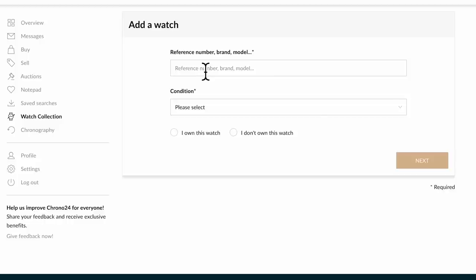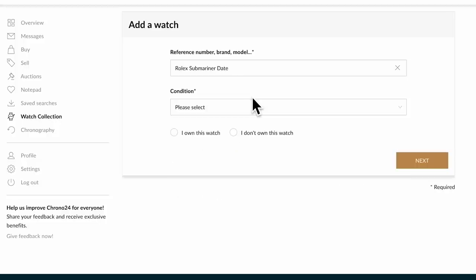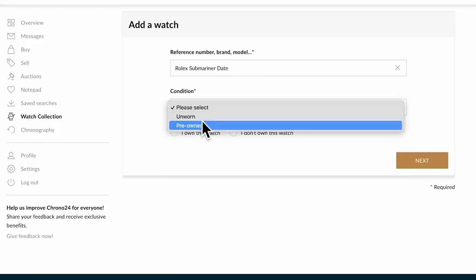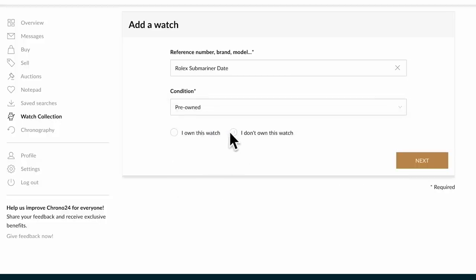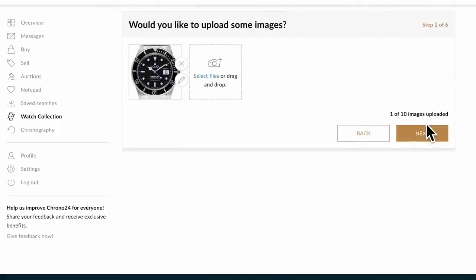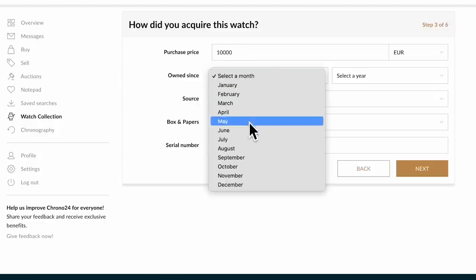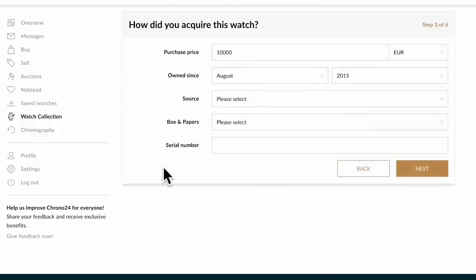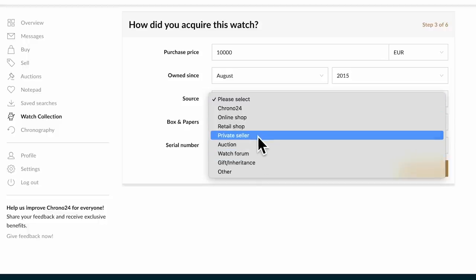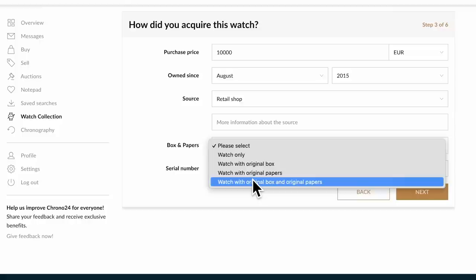Now you can't really say you own the watch. I mean, it's not true, but it doesn't matter. Let's take this one here, Rolex Submariner Date, just as an example. And we say pre-owned. I own this watch, very important. You have here the reference number, so you have a specific model here. This is important. And then you don't need to add images. Now you can say your purchase price. Let's just say 10,000 euros, and we bought it in 2015. It's just an example. Source, we say retail shop. And we say yes, it's with original box and papers.